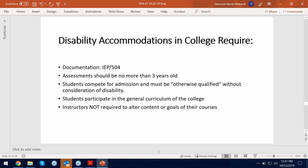Disability accommodations in college require your documentation, so your IEP or 504. That will definitely be helpful in planning accommodations moving forward. All assessments should be no more than 3 years old. They're going to look at things that are current, and 3 years is kind of the limit there. Students compete for admission and must be otherwise qualified without consideration of disability. So that means you're getting in there on your own merit and ability.